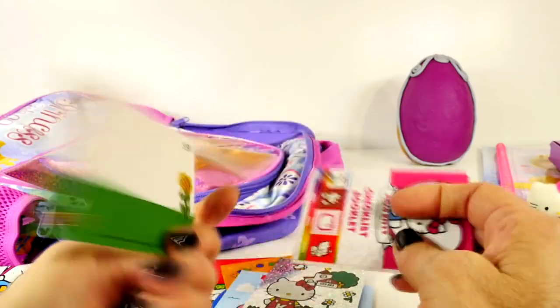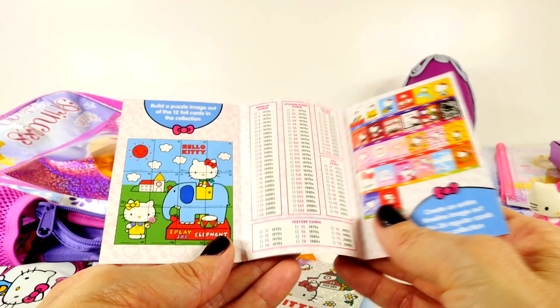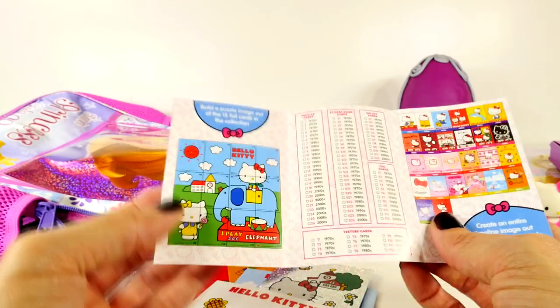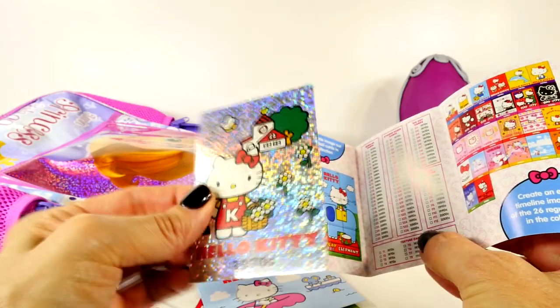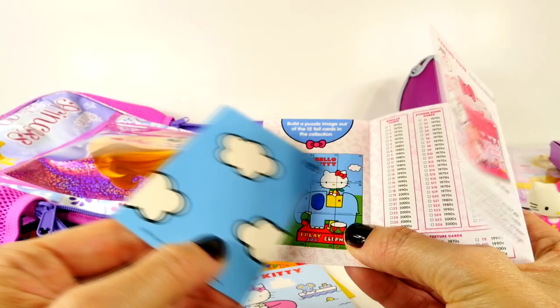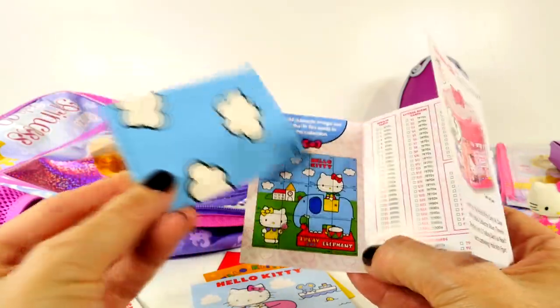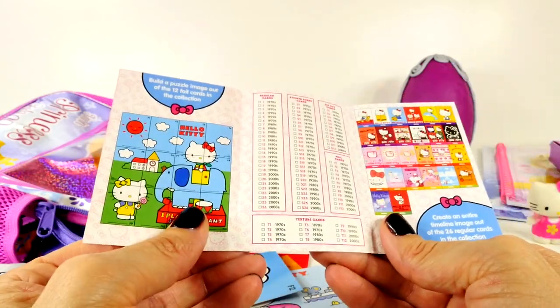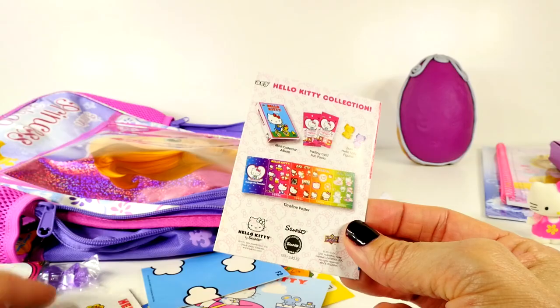Oh, I love these. So here is our little checklist booklet. Oh, and we can build a puzzle image out of all of the foil cards. So, oh yeah, see on the back? So that is part of the sky. So we have to collect all of these foil cards and then we can make that. Oh, this is really cool. Now I can't wait to open more.